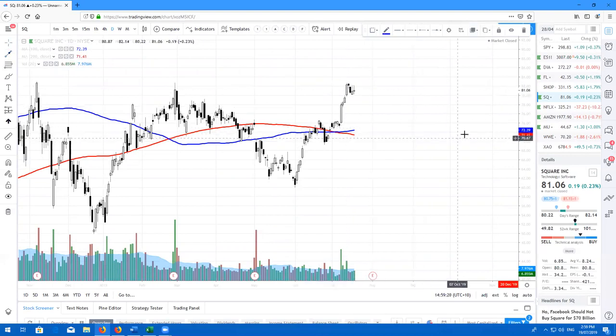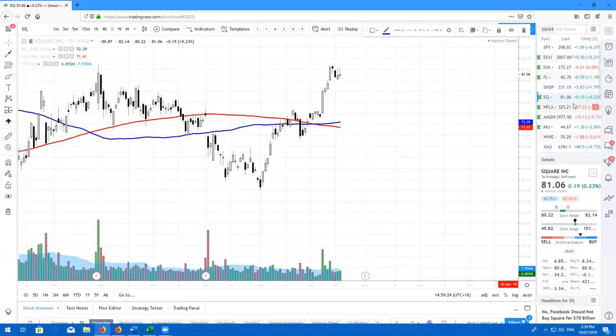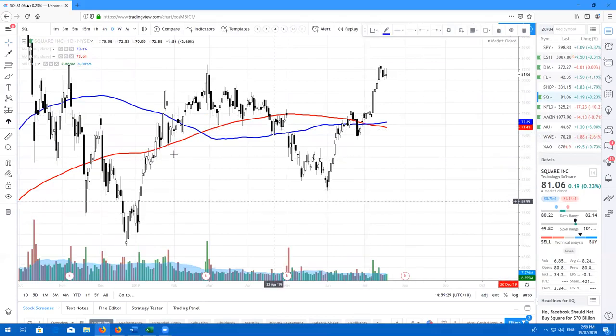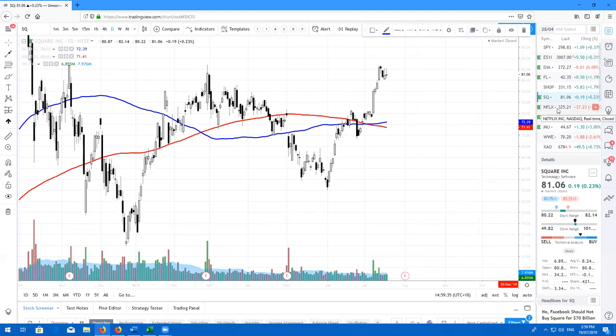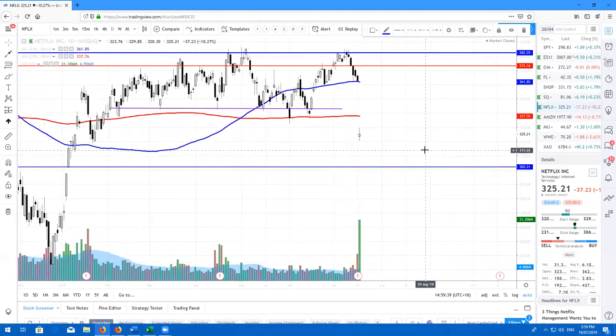But I am keeping a close eye on Square. Does still look bullish, just along with the rest of the markets. But if you are in Square, keep holding. Earnings coming up just around the corner. And be excited. Speaking of earnings, Netflix reporting earnings today. And what an amazing gap down.